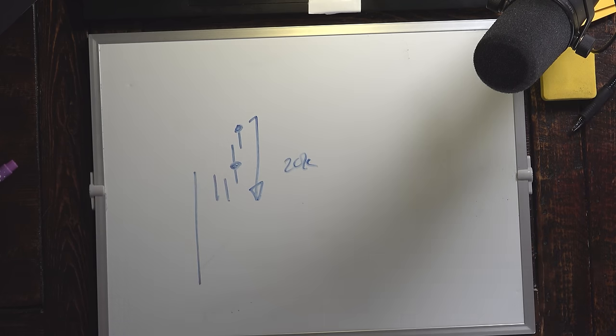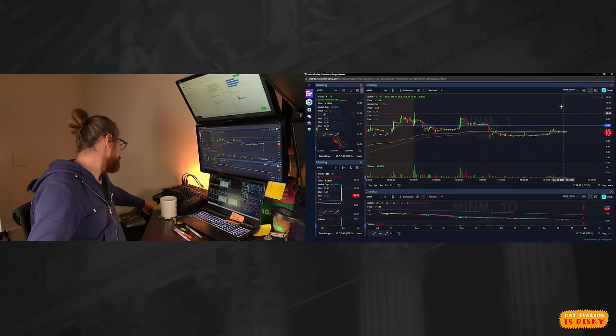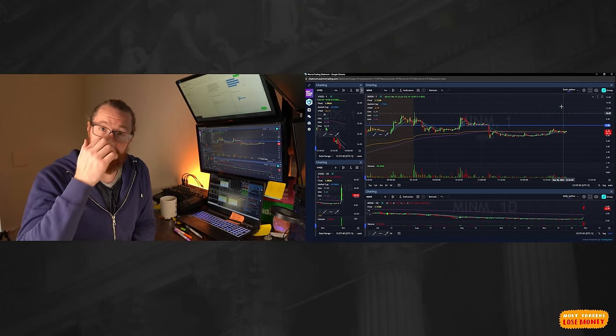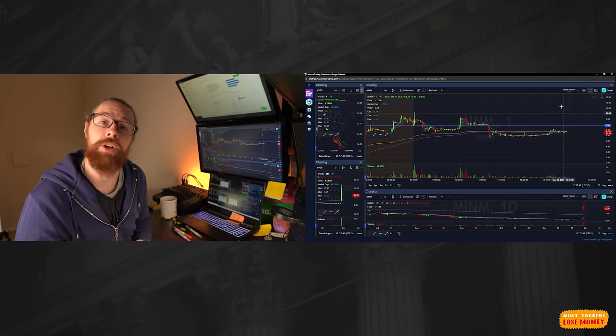I'm taking a good size loss. So I realized, for me, I really had to scale down. I had to reduce my share size. And that was the right thing to do during a cold market.